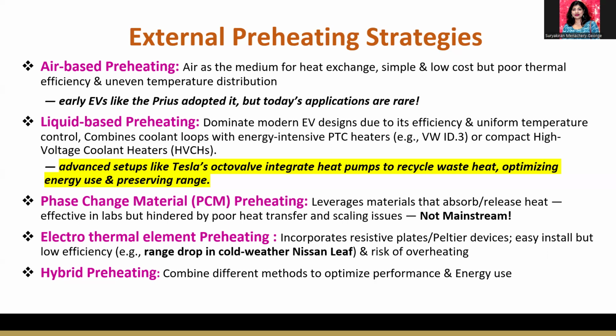So, in conclusion, liquid-based preheating, especially those combining PTC heaters or heat pumps like in Tesla, is preferred because they balance safety, efficiency, and reliability. The hybrid approach also has high potential, but it requires real-world validation.